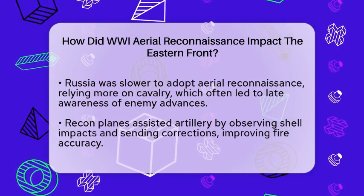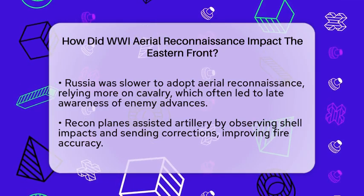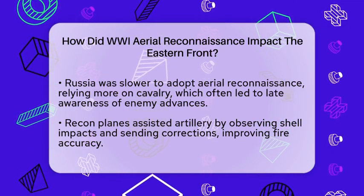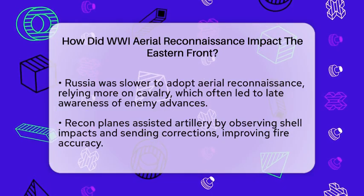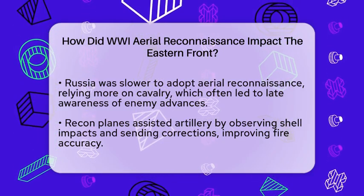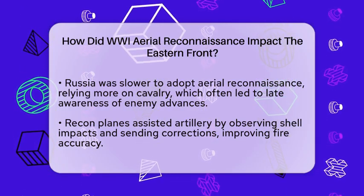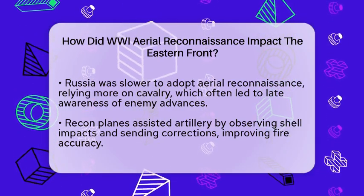The planes could fly far behind enemy lines, sometimes at high altitudes with oxygen gear to avoid anti-aircraft fire and enemy fighters. This allowed them to cover large areas and gather detailed photographic images of enemy positions. These images helped commanders create better maps and plan their next moves.